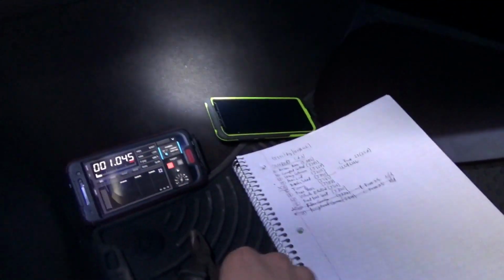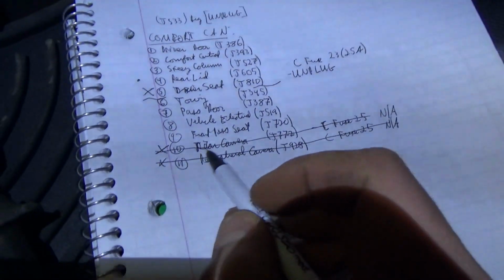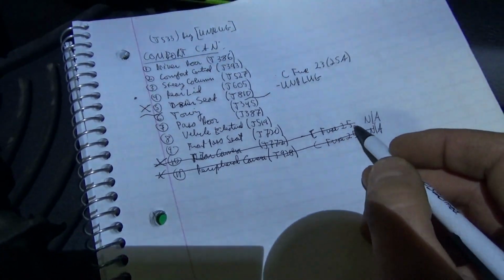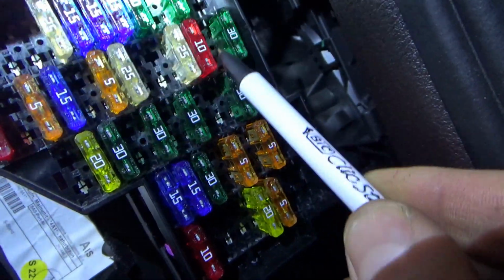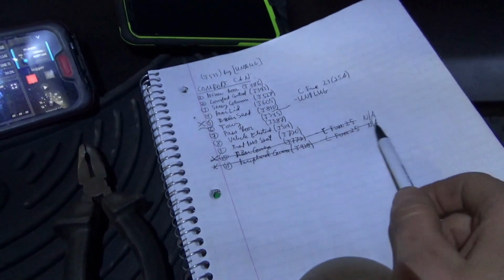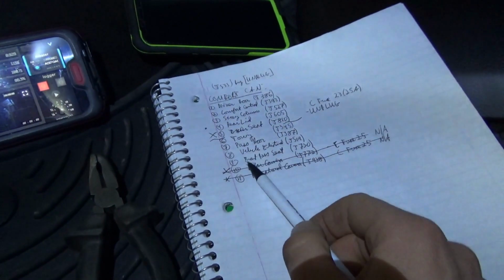Okay, so doing a little research. First, I looked up rear camera, peripheral camera, fuse box C, fuse 25. Well, fuse 25 does not exist. It does not have a rear camera or peripheral camera. Okay, that makes our job easier. So 2 knocked off right there, so now we're down to 8.